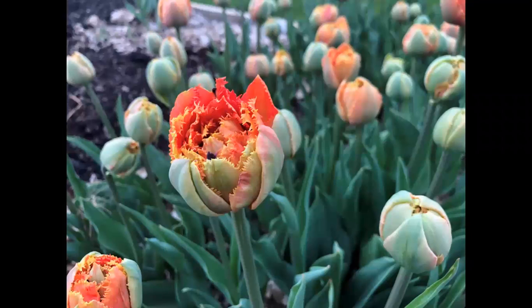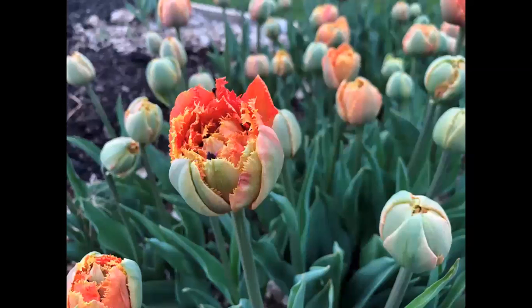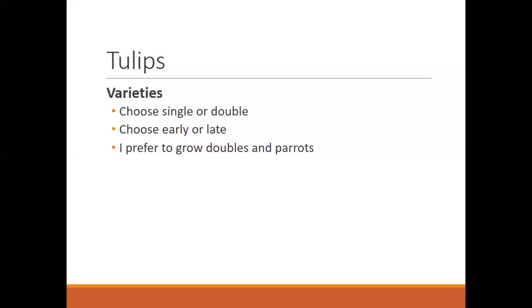Okay, so here's one of mine from, I think, last season. In terms of varieties, you've got a lot of options when it comes to tulips. You can choose single varieties, you can choose doubles. That previous one would have been more of a double type. You can choose varying flower times. There are early cultivars, there are late cultivars, and I try to choose a combination of both so that I can space out my harvest time a little bit.